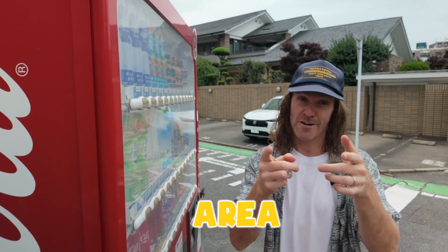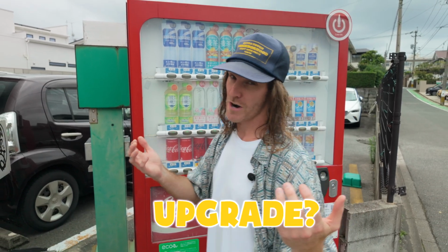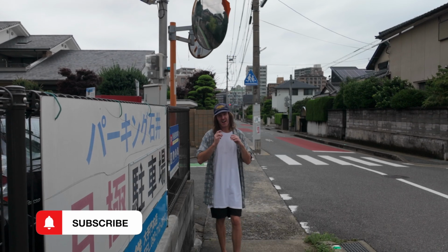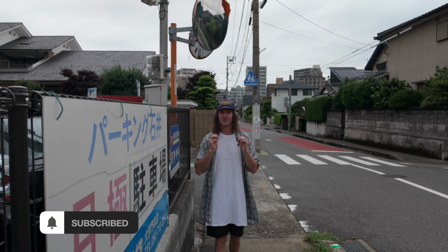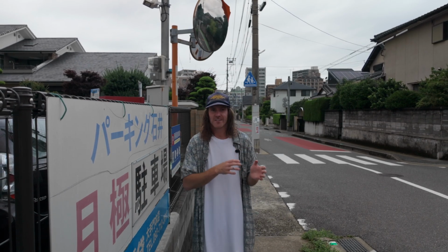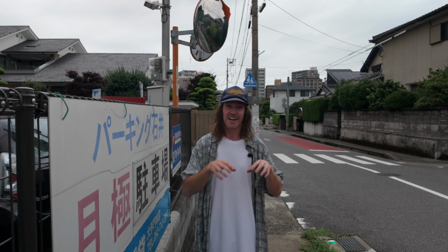Same city, same area, 3 price points. Is it worth the upgrade? Fukuoka, it's one of the most livable cities in Japan. Now, unlike Tokyo, your money actually stretches here. I would say for the same size apartment, it's about 40 to 50% cheaper here than that of Tokyo.